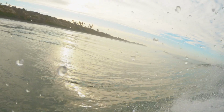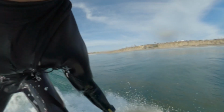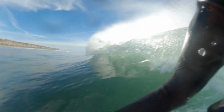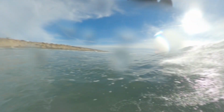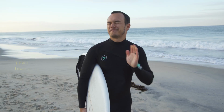Surfing can be one of the most challenging activities to learn how to do, let alone get good at. I've been surfing for over 20 years, and on a scale of 1 to 10, I feel like I land somewhere in the 6 to maybe the 7 range on a good day. In other words, don't expect to start getting barreled the first time you paddle out.